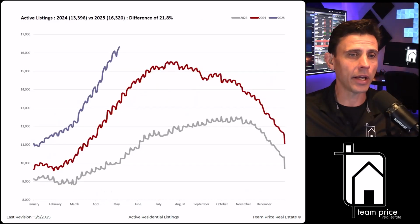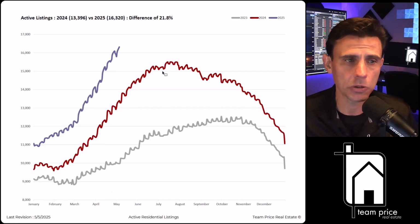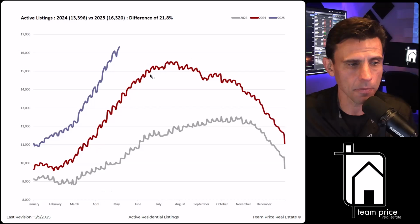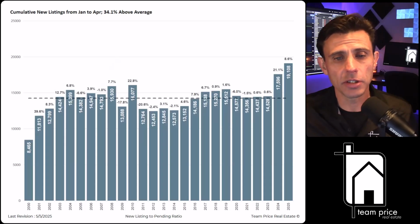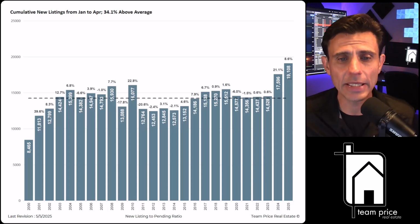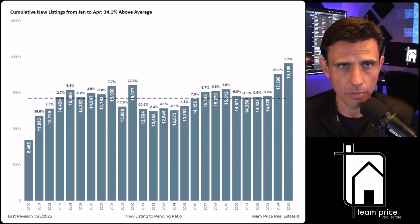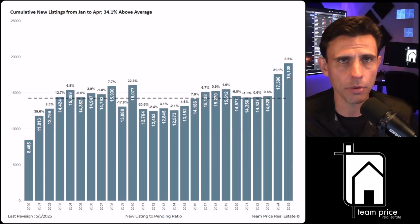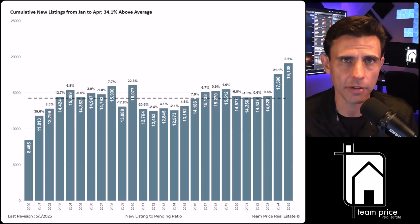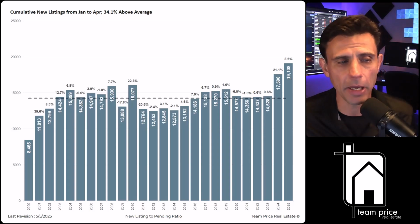And you can see that year over year, we are up 21.8% on the number of active listings. Cumulative new listings, we are up 8.8%. We're at 19,108 cumulative new listings so far from January through April. I have not added May yet because we're going to update May towards the 10th of the month to make sure that the data is all super accurate. But we are up 8.6%.